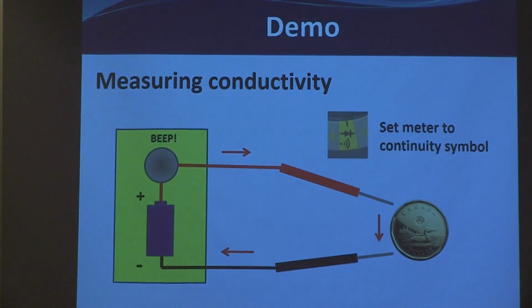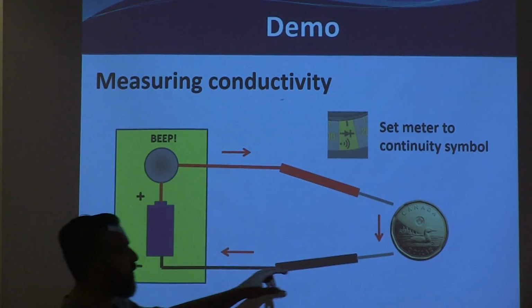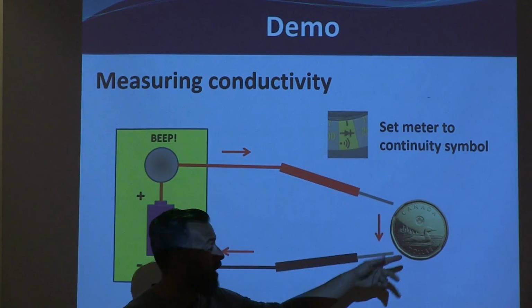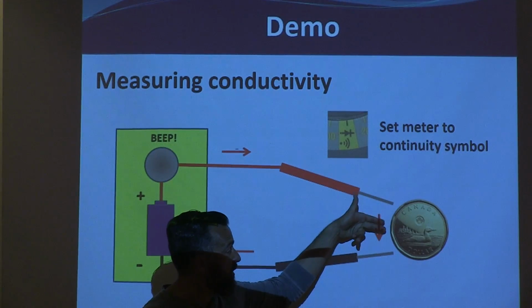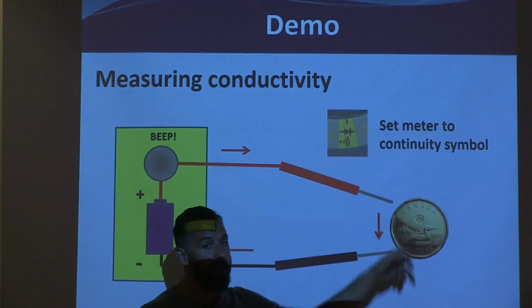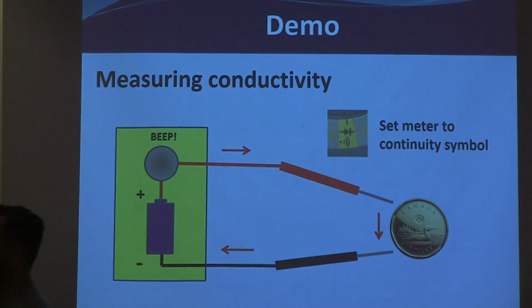Where do you measure the resistance at the coin? Yeah, for example, this is effectively a conductor, it's a wire. So if you measure it here to here, then the resistance between those 2 points is going to tell you how conductive this material is. Okay?